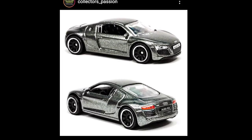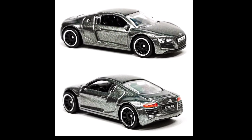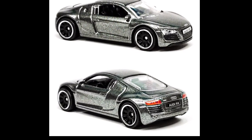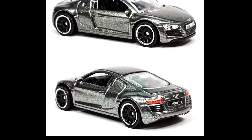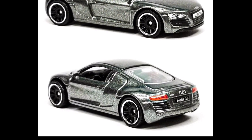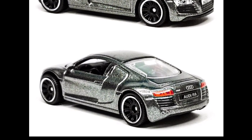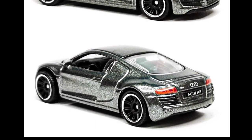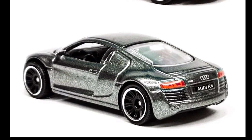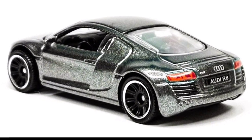And then from Matchbox here, check this one out. This is uploaded by Collector's Passion. This is the new Audi R8, and this is a beautiful car here, beautiful casting from Matchbox. So I love how simple it is, yet how beautifully it is done. As you can see here, front tampos, headlights, a plate number also, and also tampos at the back. You can see the Audi R8 logo right there, and the plate number, and also the tail lights. So beautiful car, beautiful wheels, beautiful paint job, beautiful overall.